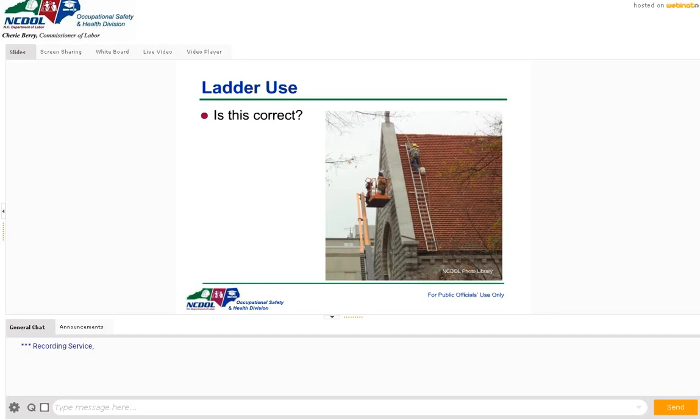So I know we could make some jokes about this, which I'm not going to do. But anyway, that cross is not going to suffice as an anchor point. Now here's the thing. They've got an aerial lift over there. I don't know how much reach that aerial lift has, so they could have done almost all their work with an aerial lift. Maybe that one, I don't know.